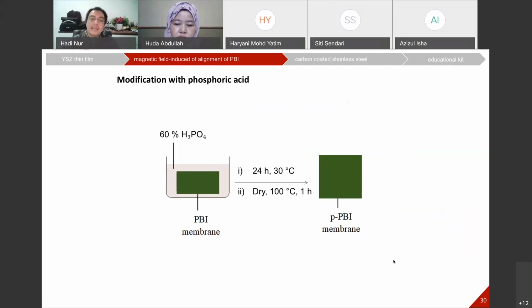Okay, the next step is to modify the polybenzimidazole membrane with phosphoric acid so that it can function as a proton exchange membrane. This is a very important step, to change its function into a proton exchange membrane.